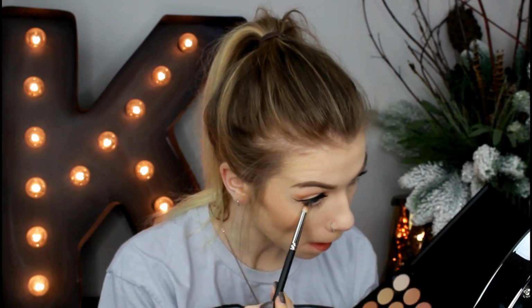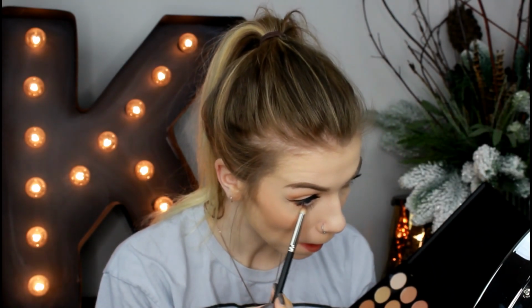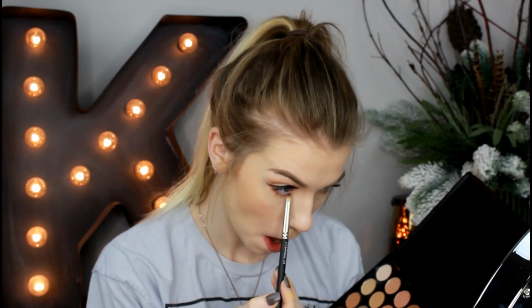Now I'm going to work on the lower lash line, and I'm taking that darkest color that I applied in the crease of my eye, and I'm just smoking out the lower lash line with it. Taking it not all the way in, probably three-quarters of the way in, and just lining it, getting it as close as I can.